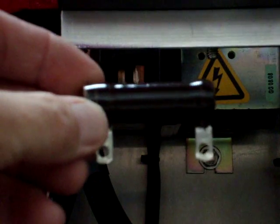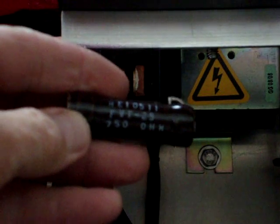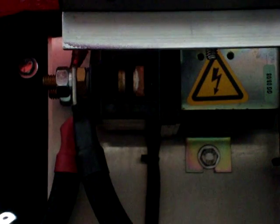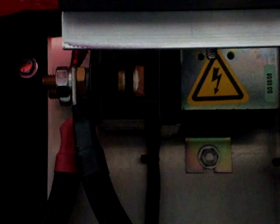But first, I'll show you what a pre-charge resistor looks like. Here is a pre-charge resistor. This is a 750 ohm 25 watt resistor, and it would go across those terminals in the view here. Okay. So it's an inexpensive component, so feel free to use one.